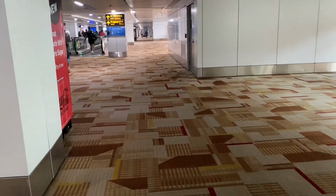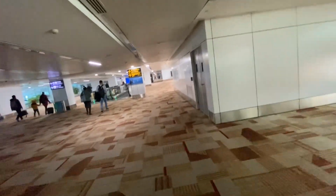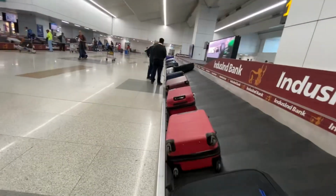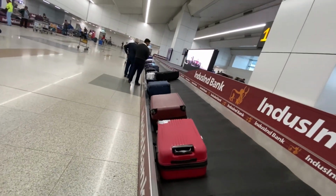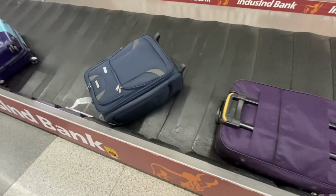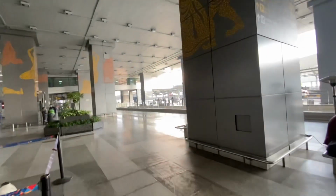Lastly, the arrival, immigration at Delhi, and final thoughts about this flight journey. Sadly, there was no baggage service available on landing in India for business class passengers, so you have to take a very long walk. Immigration was super smooth, no complaints at all. We had to wait for 5 minutes, that's it, and the baggage came on time as well. So far no complaints here in Delhi.